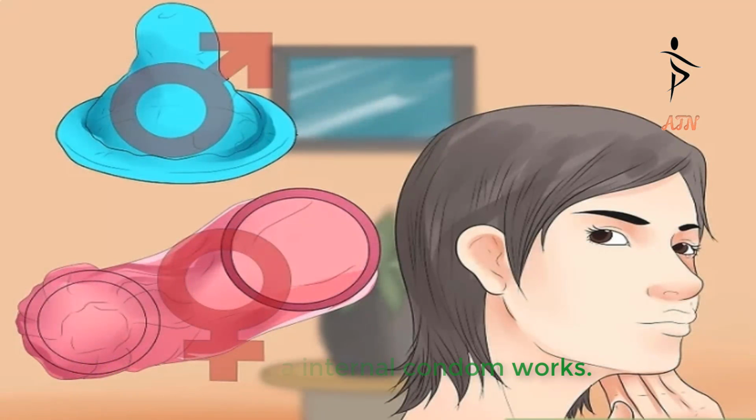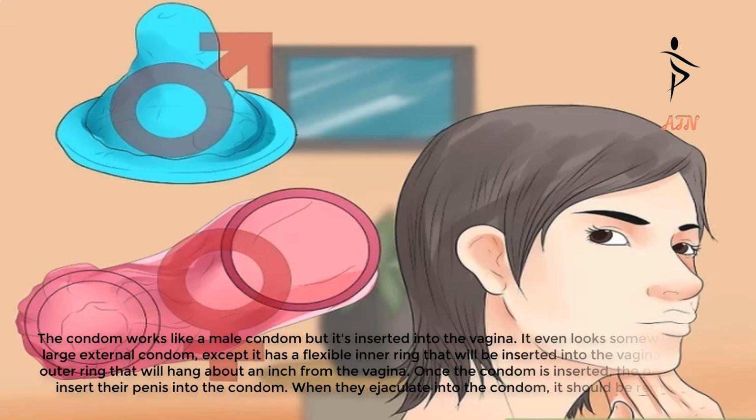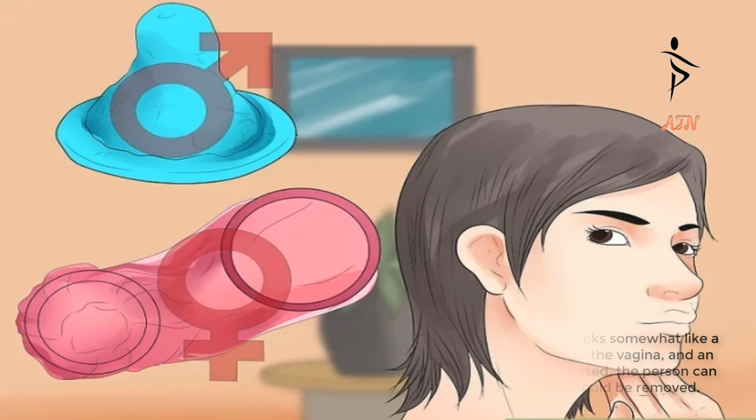Understand how an internal condom works. The condom works like a male condom, but it's inserted into the vagina. It even looks somewhat like a large external condom, except it has a flexible inner ring that will be inserted into the vagina, and an outer ring that will hang about an inch from the vagina. Once the condom is inserted, the person can insert their penis into the condom. When they ejaculate into the condom, it should be removed.